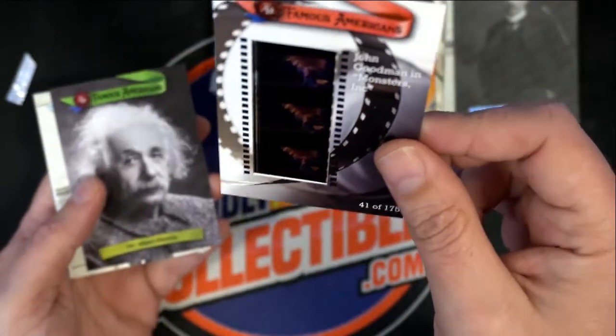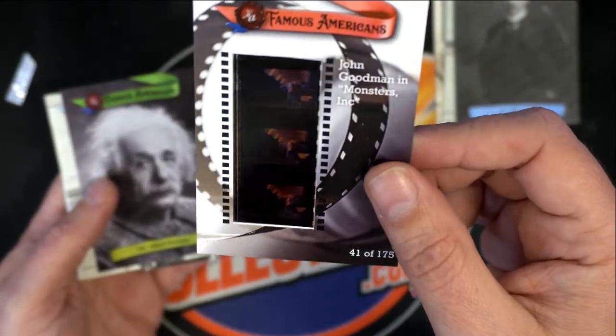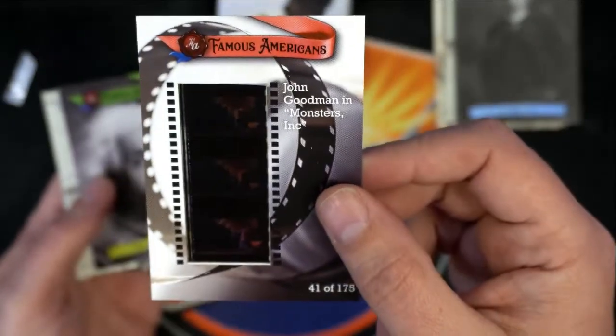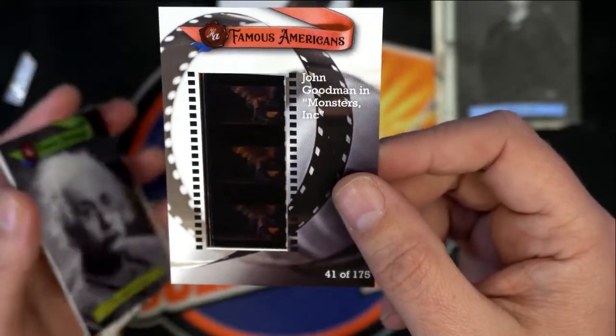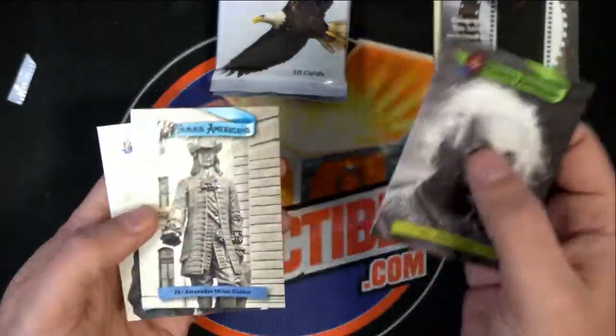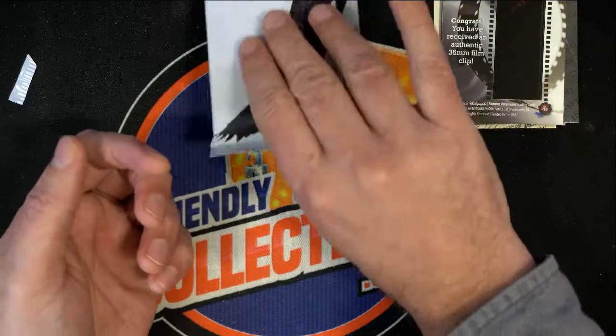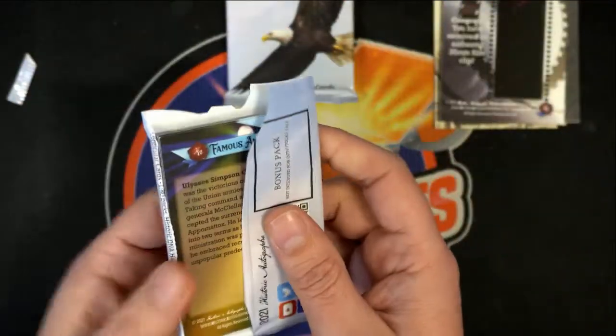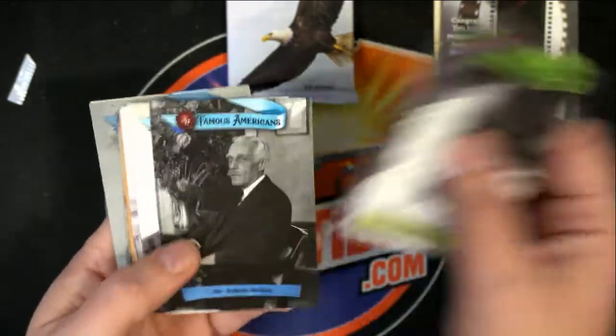Ho ho. Can't really see the film cell too well right here on the cam and all, but you'll get a chance to see this in person real soon. So that's really cool, man. Monsters, Inc. Film cell. Nice. That is cool. Way to go, Evan. Yeah, high five.